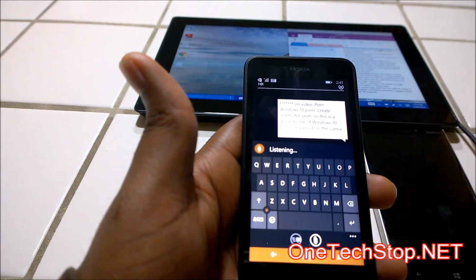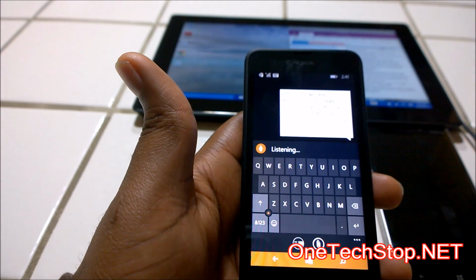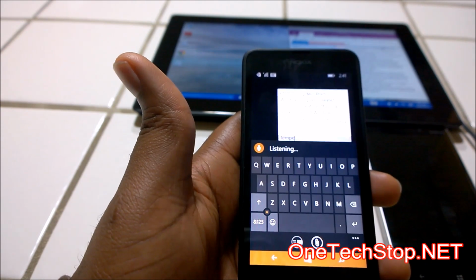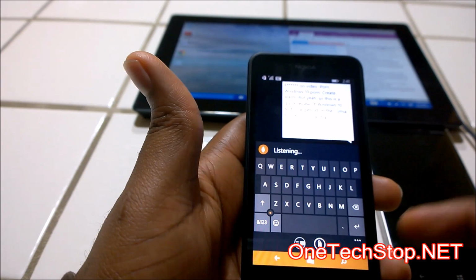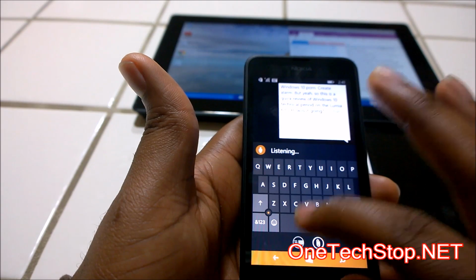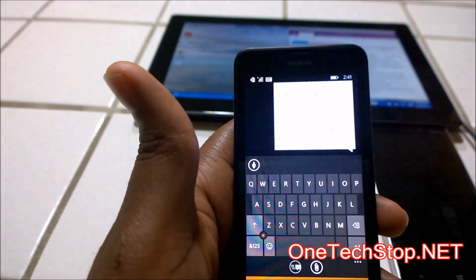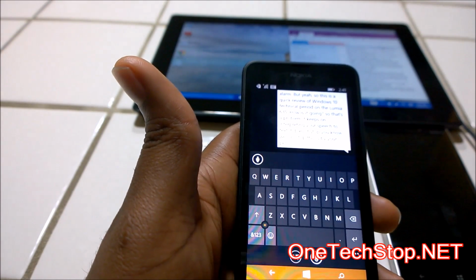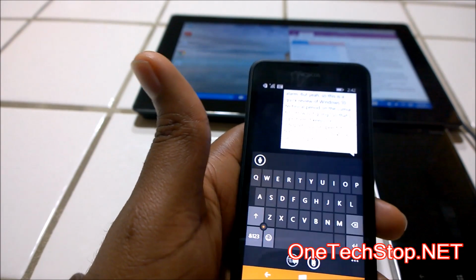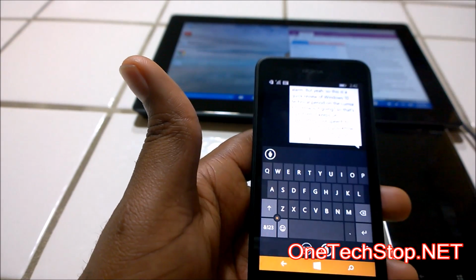So that's a problem. It keeps on interpreting your speech to text. It doesn't stop. The only way you can stop this is by pressing on the keyboard. If not, it's just going to keep on interpreting everything, converting your speech to text. So as you can see, I have a whole chunk full there.